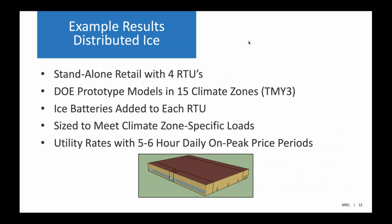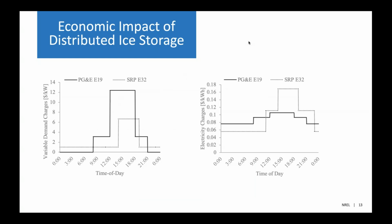Some example results for this. In this case, we used the DOE prototype retail building, and we did a climate zone sweep. We modeled this building with the various ASHRAE 90.1 standards across 15 climate zones, and we added the ice batteries to each RTU. Then we applied 2 different utility rates to observe the financial performance. We also did some energy analysis, but it's easier to just look at the dollar amounts at the end to observe the potential benefit.